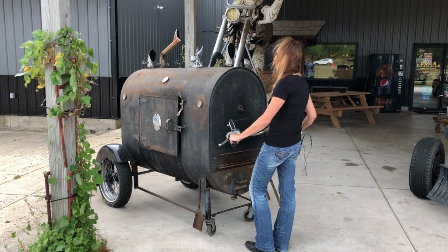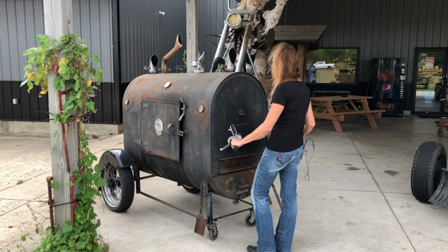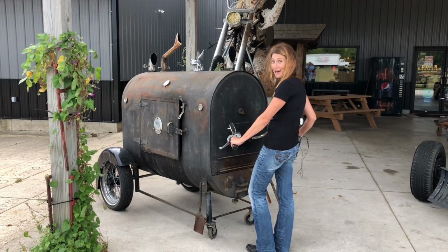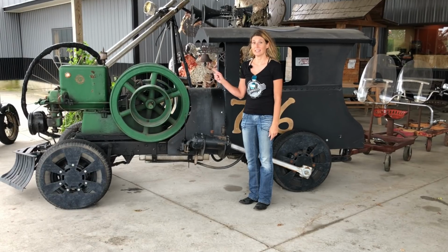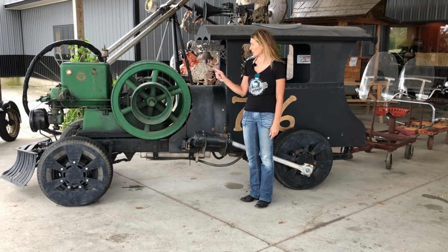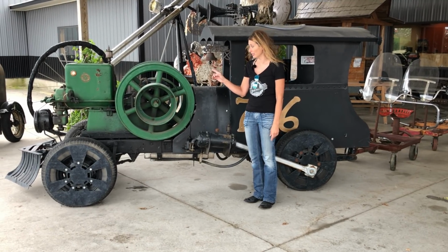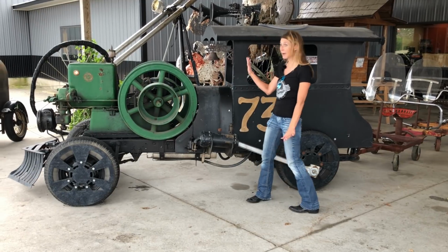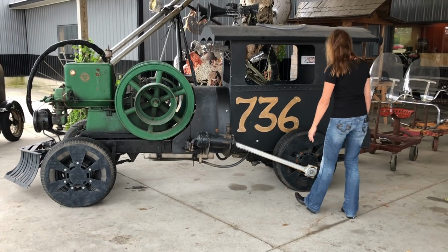Check out this really super cool old meat smoker Doc came up with. Who wants to have a pig roast? Doc created this steam locomotive using an actual Fuller Johnson hit and miss engine, along with a number of authentic Harley Davidson parts.